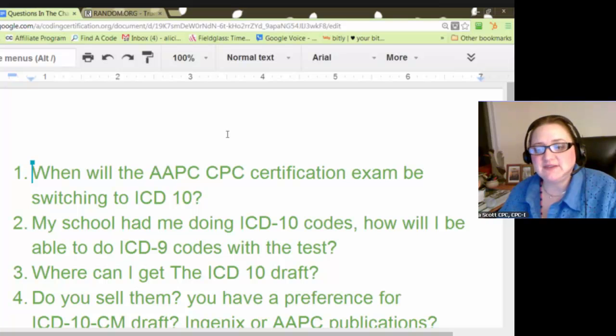Okay, when will the AAPC CPC certification exam be switching to ICD-10? This is the way it works for the AAPC. It's different with AHIMA, so you need to contact AHIMA if you're going to get a CCS. But for the AAPC, on October 1st of this year, 2014, your proficiency exam in ICD-10 will be available. If you're taking the CPC in 2014, you will not test in ICD-10. You will start testing in ICD-10 on January 1st, 2015. All the new tests created for 2015 will be in ICD-10. For 2014, all the tests are already created, and there are multiple versions, like A, B, C, D, E, F, and they will remain in ICD-9 until the end of the year.